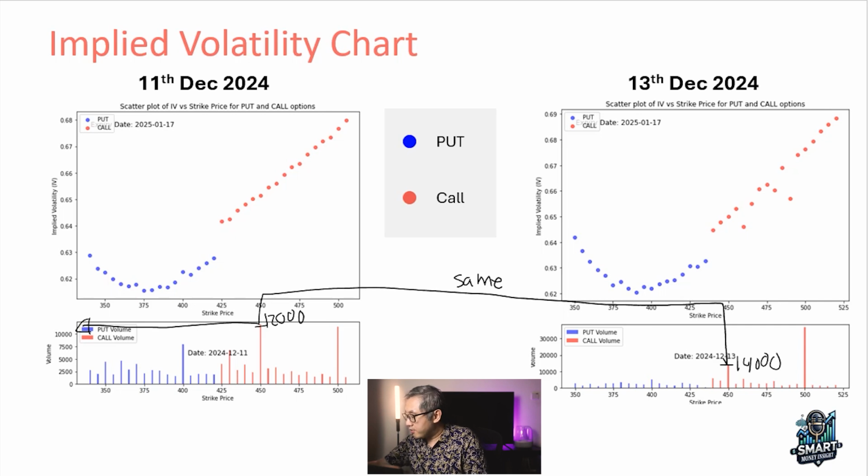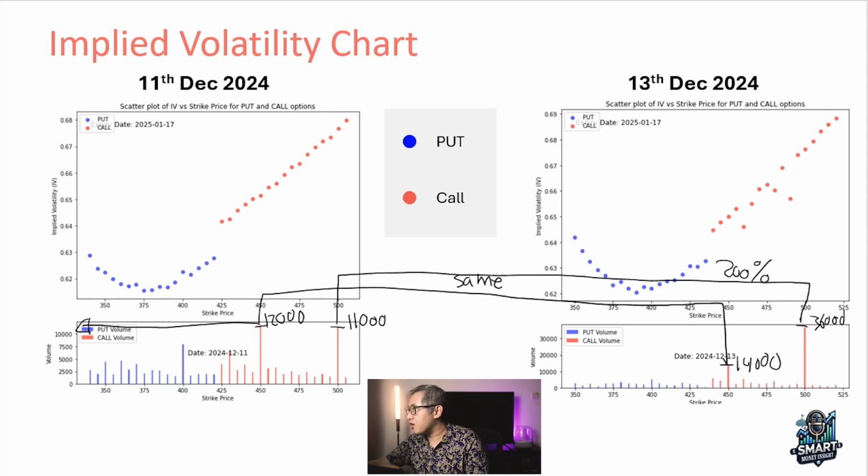And now let's take a look at the volume on 11 December for the $500 strike level over here. Well, the volume is at 11,000, but when you look at the $500 strike level volume on 13th of December, here it is 36,000. All right, and surprisingly, there is about a 200% increase in the volume. So this means that the number of bets that the stock price exceeds $500 was double, and this definitely is a bullish indication.